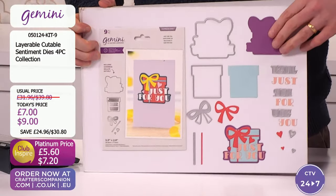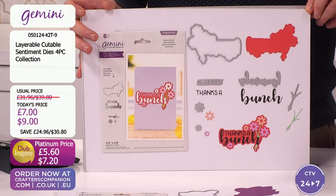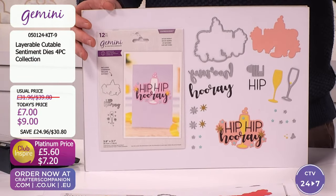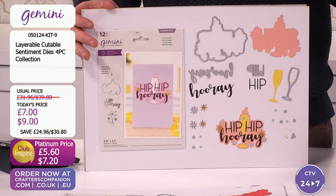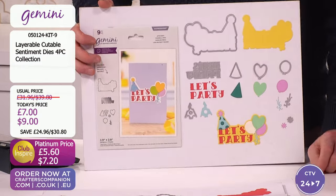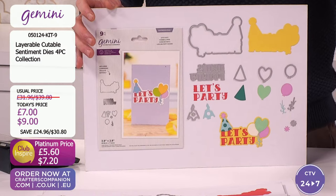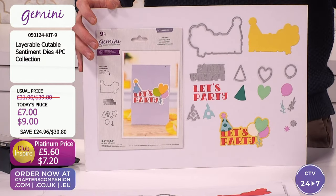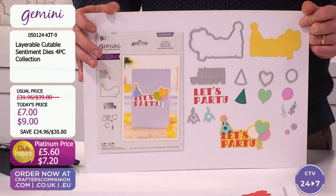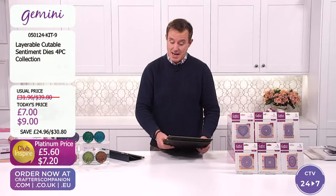Just for you, you're also going to get your Thanks a Bunch in there as well. This one I absolutely love, which is your Hip Hip Hooray. Great for little, as we saw, invitations as well, not just for card projects. I think they'll be absolutely brilliant. The Let's Party being a case in point here. I think that might be my favourite one, actually. But think about all of those scraps that you've got. Think about all of those bits and pieces of card stock that you don't know what to do with. That's where sets like this come in.